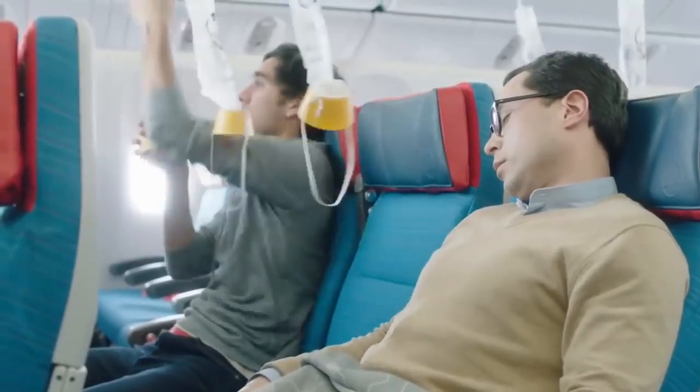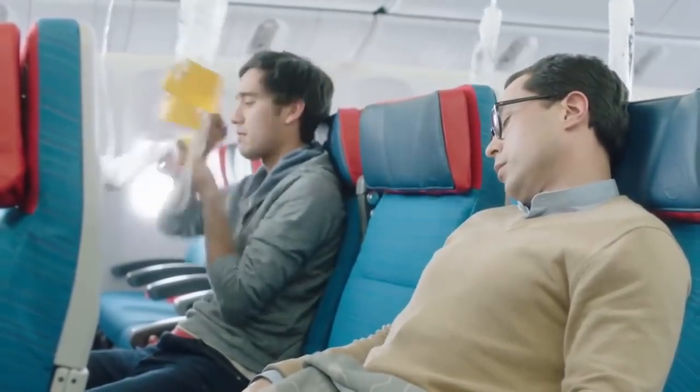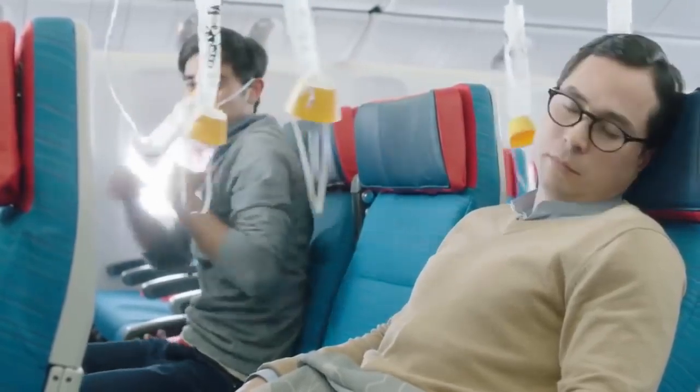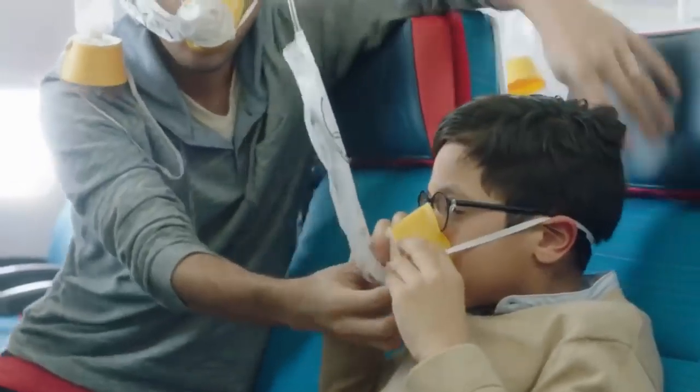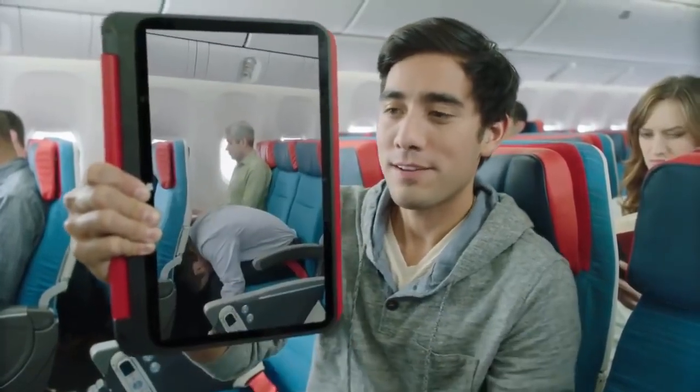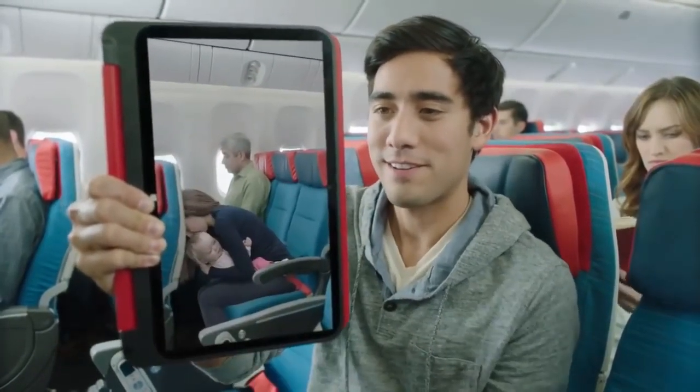In case of loss of cabin pressure, oxygen masks will drop down automatically. Pull the nearest mask over your nose and mouth. Make sure your mask is well adjusted before helping your child. On the command, brace for impact, take the brace position as you see here.